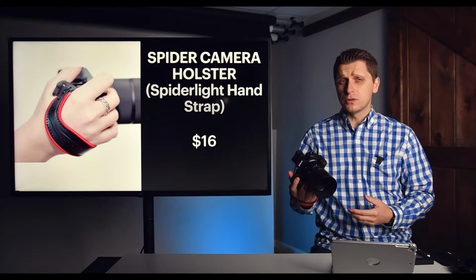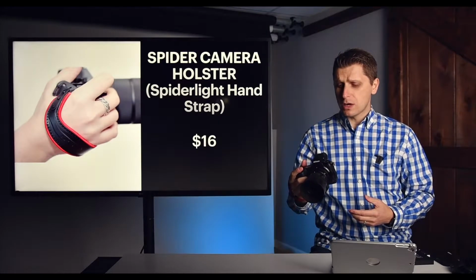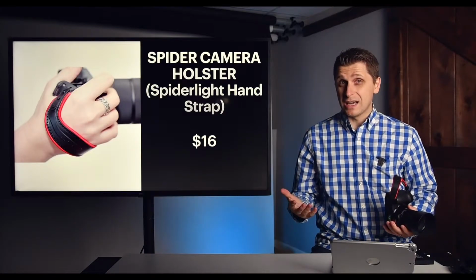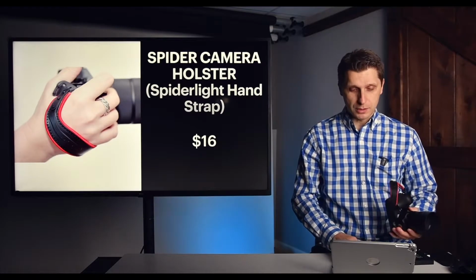So great for in-studio photography, great for on-location photography. I really, really recommend. And again, right now it's only going for about $16. The price may vary depending on when you purchase it.